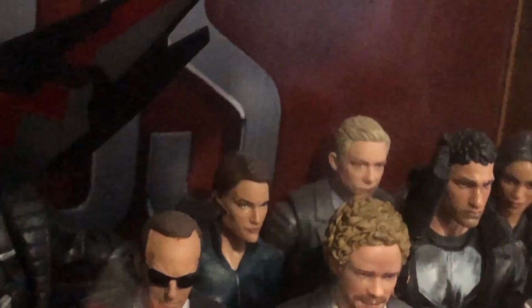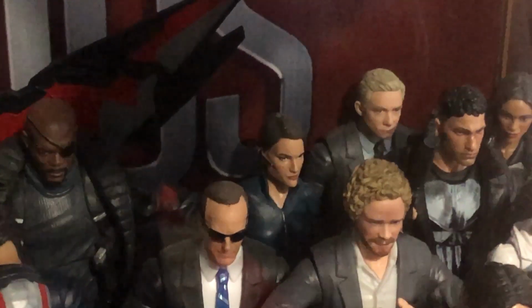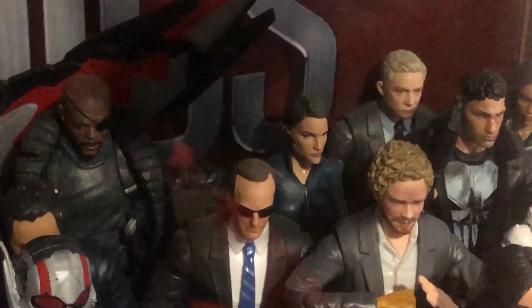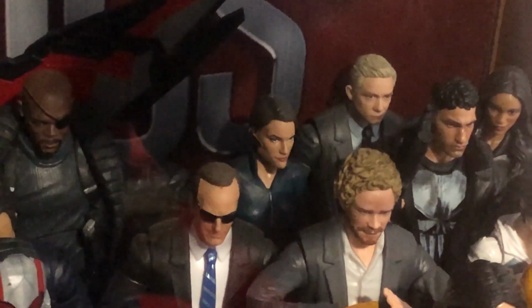And of course we do have at the back there Martin Freeman in there, not technically a S.H.I.E.L.D. agent. In the comics, his character is a S.H.I.E.L.D. agent, but in the movies, he just seems to be a CIA agent, which is kind of weird. I mean, at the time, S.H.I.E.L.D. was kind of gone, so that made sense. But it's kind of weird seeing him just be there.